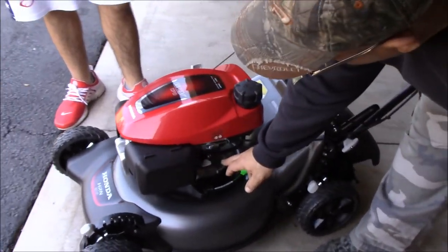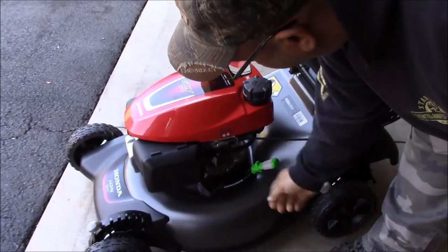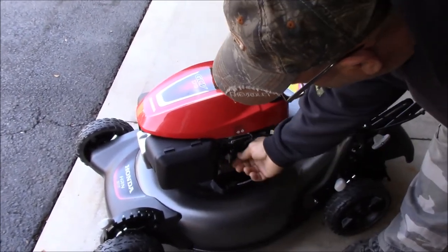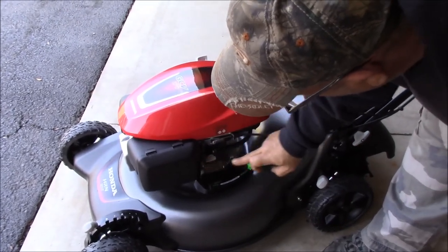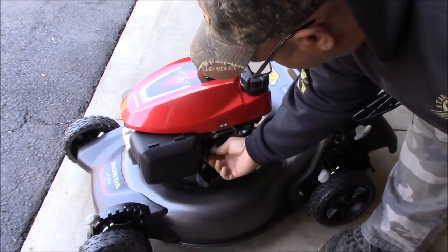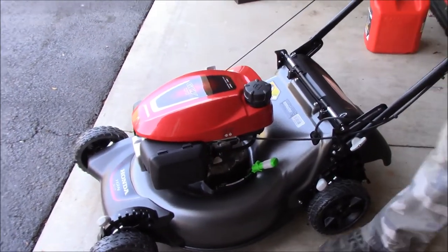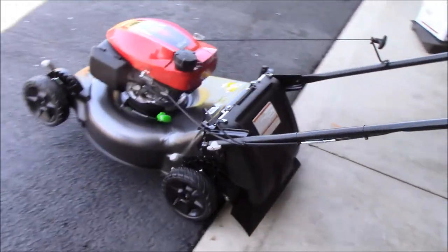So when you're done mowing, Robbie, you can turn it to the off position, just like a quarter-turn valve on a hose or something like that, right? If it's in line with the hose, it's open. And if it's cutting the hose in half, it's off. Got that, Robbie? Mm-hmm.